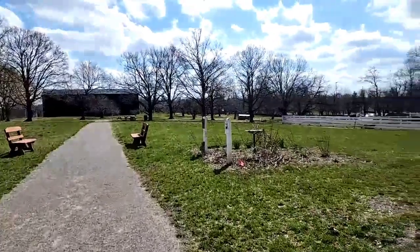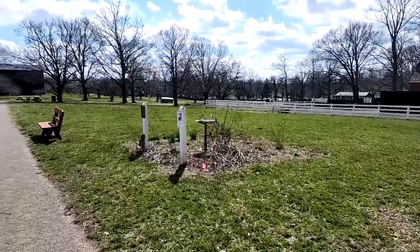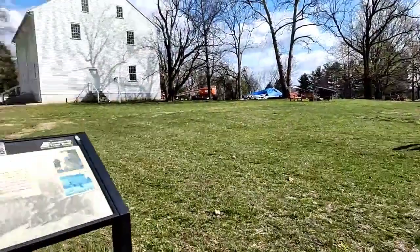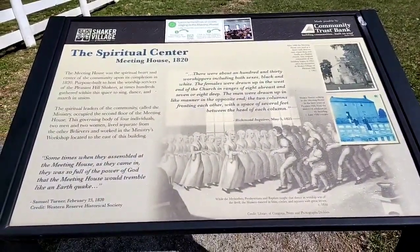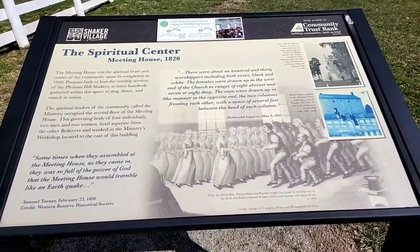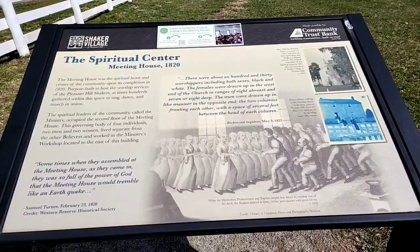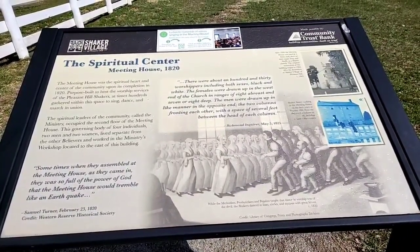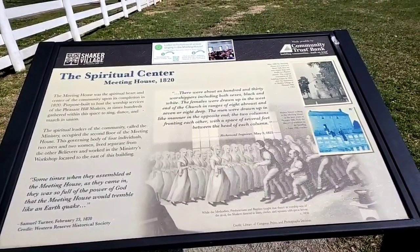Now, over here they have some pretty flowers in the spring, so we'll have to make a trip back. Here is the meeting house plaque if you want to get a good picture of that. Next time, I'm going to have someone with me so they can hold my book and I don't have to hold it and try to flip through pages and create a mess.